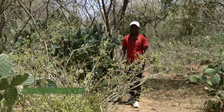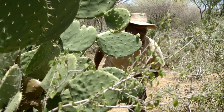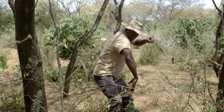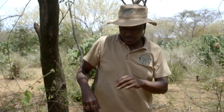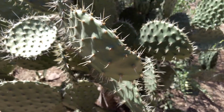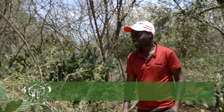That is why I've come to meet Ken Otieno, the Executive Director of Resource Conflict Institute, Reconcile, although I'm not quite sure where he is. Ken is here to tell us how to manage rangelands and how this can help communities restore their shared pastures. Managing rangelands aims to bring these degraded lands back to full health. This cactus, for example, is an invasive species, and they are smothering the native plants.